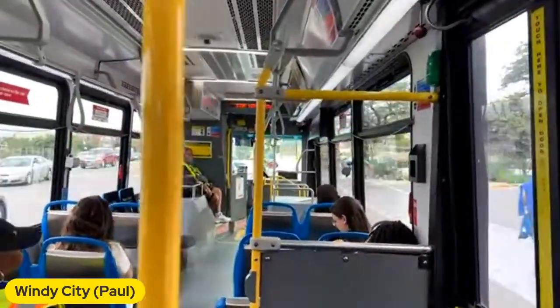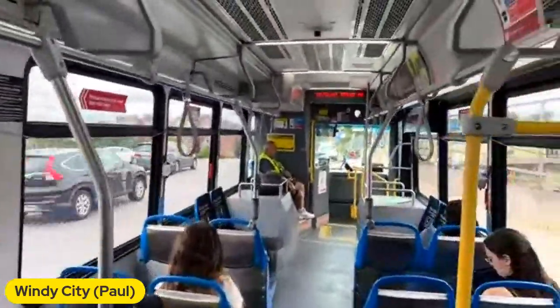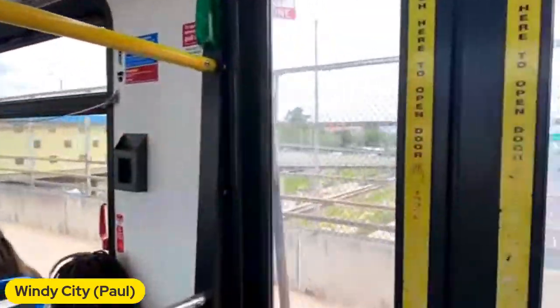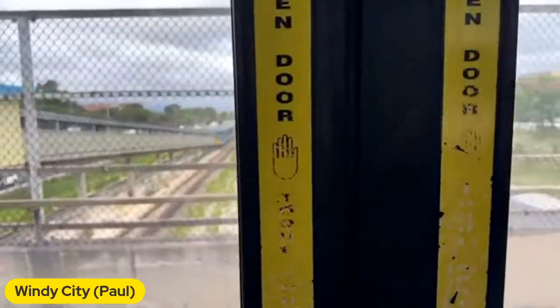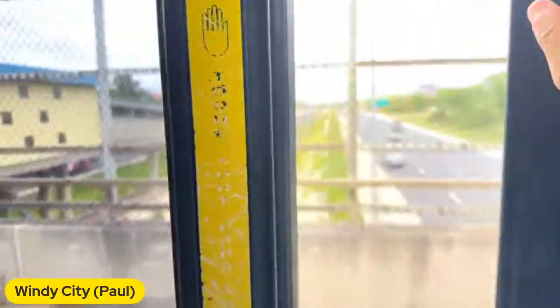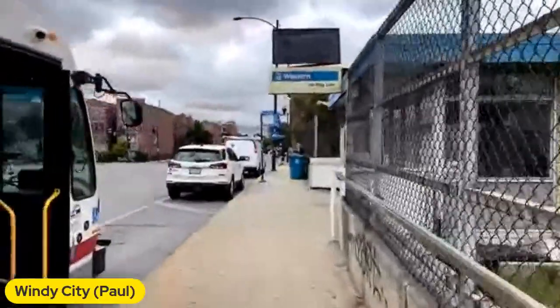West Blue Line Station. I'm at the rear door, and you'll notice we've got the signs here. When the bus stops, I'll be able to push on this door and leave. Now, when you get on the bus, you have to come in the front door.